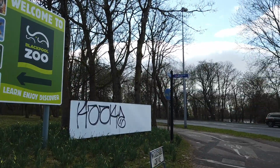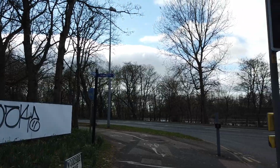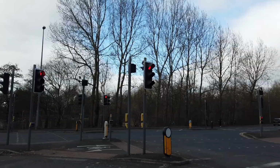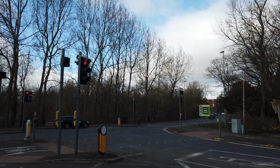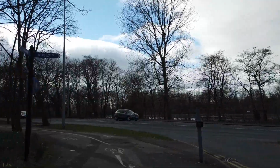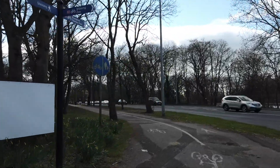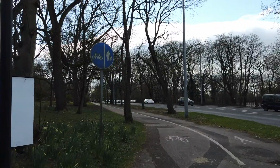And this is obviously the way you come into the zoo, and just over the road here is Stanley Park. And if you carry on this way, you get to the hospital, just to give you an idea of where we are. Anyway, we're going to carry on back down towards the south, and we'll see what we can see down this way.